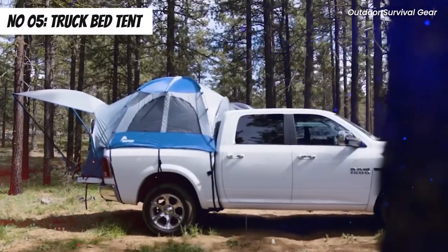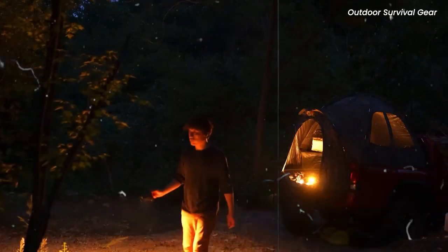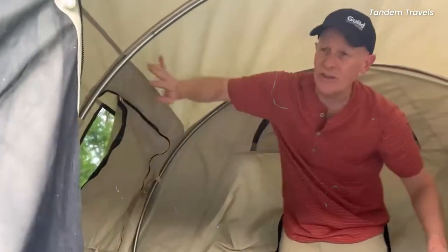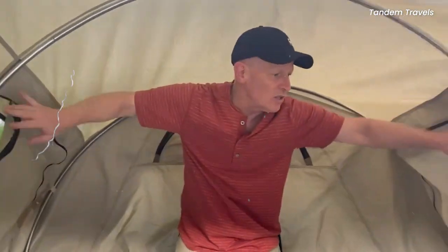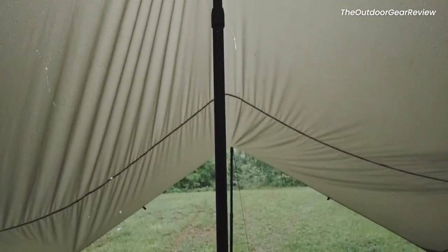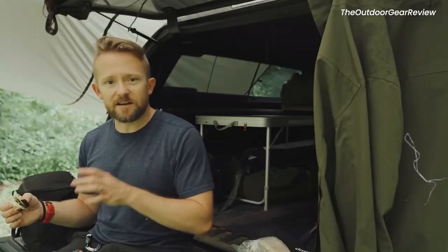Number 5, Truck Bed Tent. The spacious truck bed tent has more than 5.5 feet of headroom and accommodates 2 people. It is the only truck tent with a full floor on the market, keeping you dry from the elements and clean from your truck. The pickup truck tent offers the best weather protection because it has a full rainfly cover.